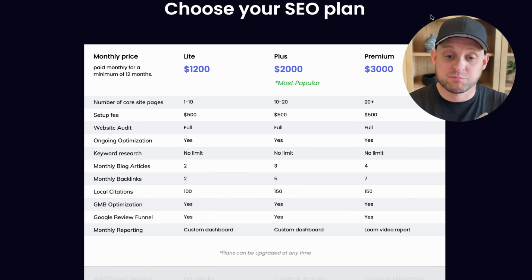So keep in mind that these prices might change depending on your area. You might need to charge a little bit less, or you might need to charge a lot more. But this is going to be a great place to start. I would say this is industry standard for the deliverables that are outlined in this chart.